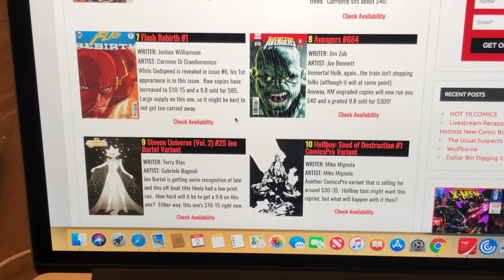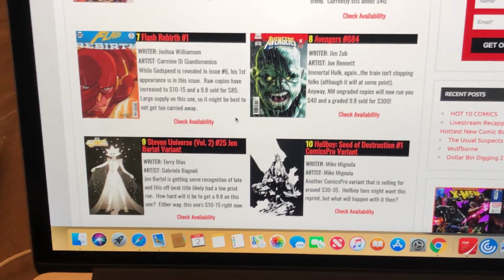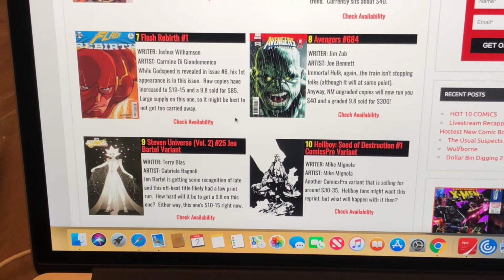So moving on here on the list, number 8, Avengers 684. This has been on the list a couple times. This is not something new. It's the first appearance of Immortal Hulk. He's on the cover. I think this is his first full appearance. There is a cameo, I think, in 682 of Immortal Hulk, so I think this is first full. But yeah, I've got this issue. I bought it for cover price back when it came out. Yeah, it's going for 40 bucks now for a raw, and a 9.8 just sold for 300.